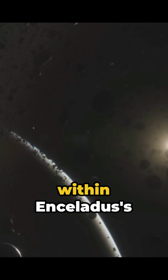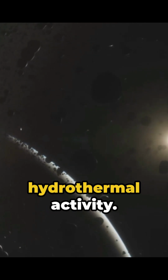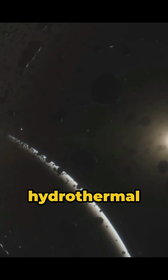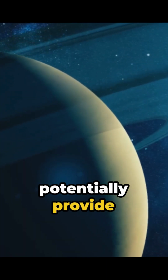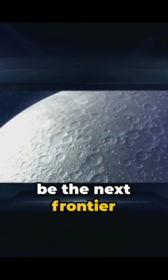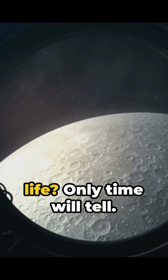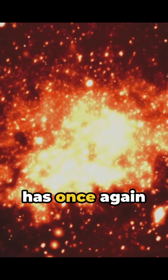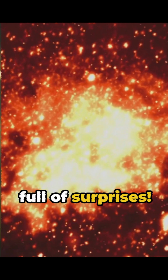This source, deep within Enceladus's icy shell, is hydrothermal activity. Much like the deep-sea vents on Earth, these hydrothermal activities could potentially provide the right conditions for microbial life. So could Enceladus be the next frontier in our search for extraterrestrial life? Only time will tell. But one thing's for sure, the universe has once again reminded us, it's full of surprises.